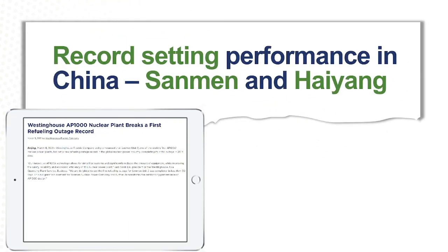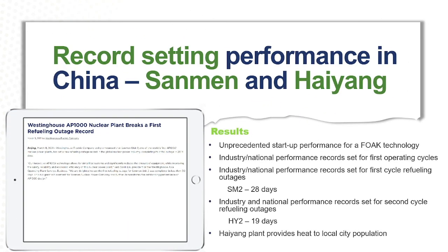So we have units operating in China. They've been performing excellently. That started with startup and commissioning, where things went extremely quick, extremely well, further demonstrating our passive safety systems through the startup test program. The first operating cycles also went very well. They also did load follow, so they already tested the full operational range that AP1000 can offer.